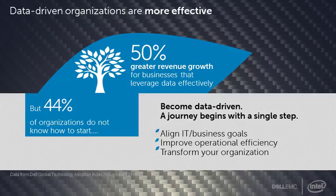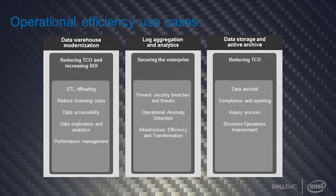And really, what we're trying to do is help our customers become data-driven. Help them define the use case, help them align business and essentially IT goals. Essentially, once you define that use case, then you say, hey, let's drive and improve operational efficiency, or let's get to some new insight that we've never had before, and that'll allow us to transform our business.